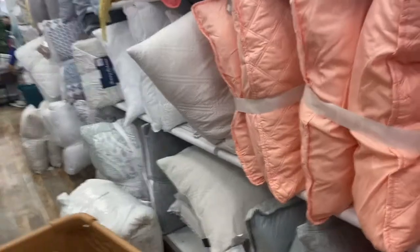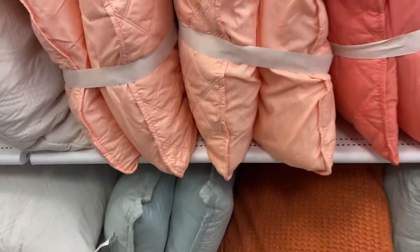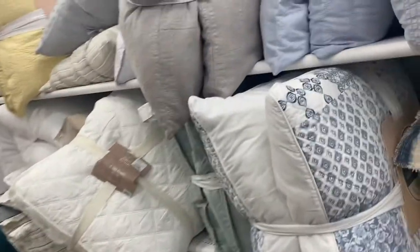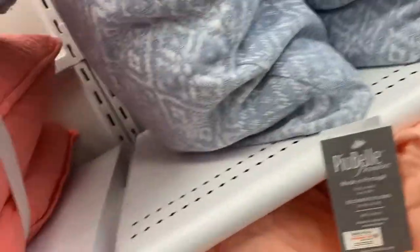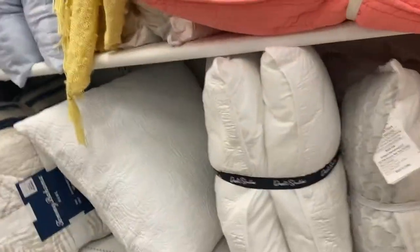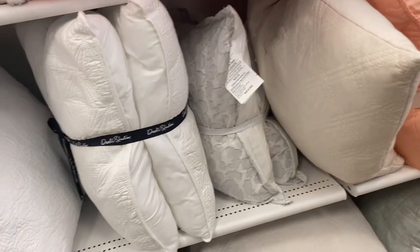Okay, here's some more pillows. These look pretty oversized. I understand that it's quality, but it's Homegoods. It's supposed to be discounted. It shouldn't be $50. That doesn't make any sense. Like where is the discount? But please know, I'm not cheap. I'm just particular about how I spend my money.